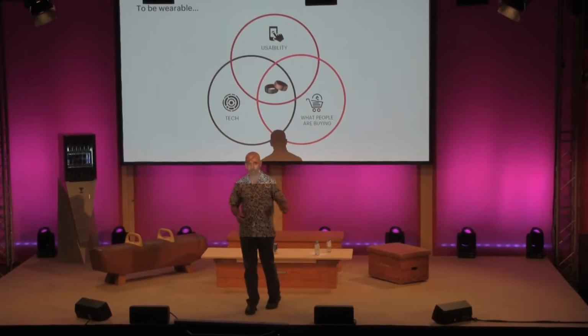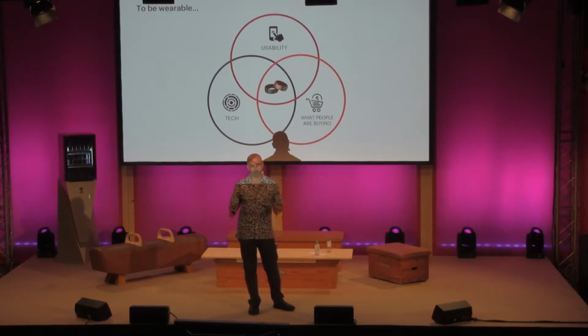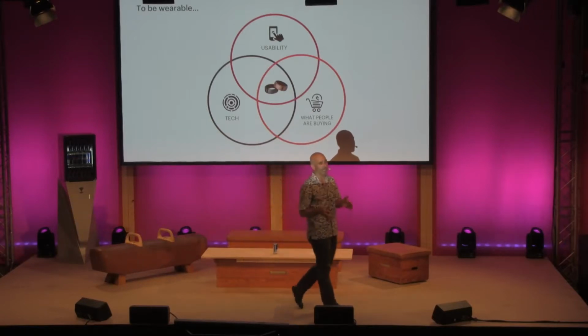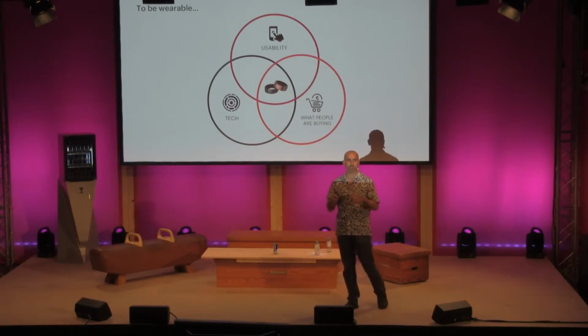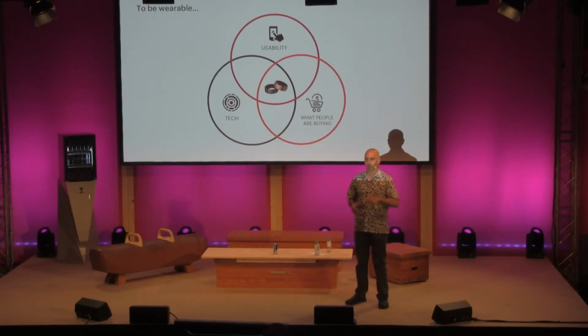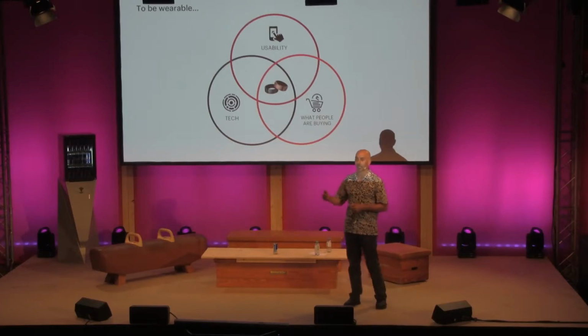We did not look at the tech first. Most people did. When they first started working on technology, I think most technology-focused companies go, what can we build? So they create a bunch of parts, they pull them together and see what's possible building with those parts. Like I mentioned before, we first started with usability. We figured it had to be something you wear 24/7. You can't take it off because once you take it off, you don't get the data and you're likely not to put it back on.